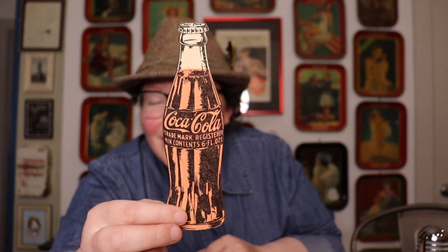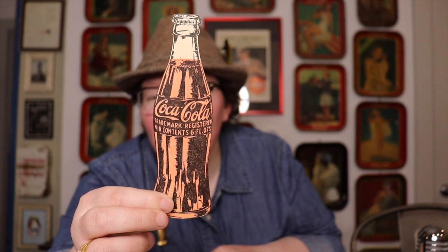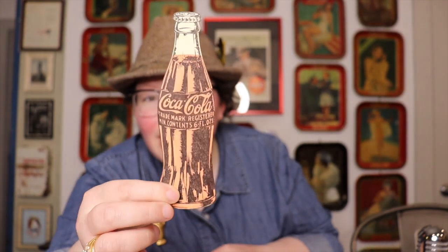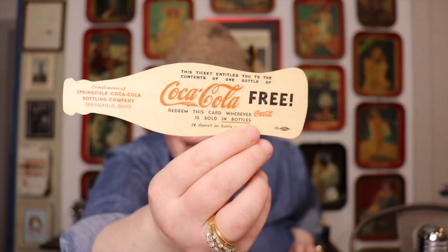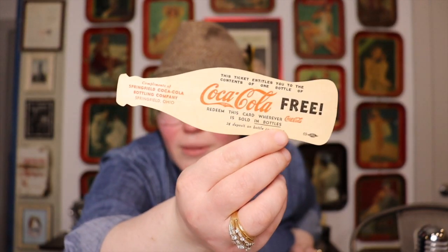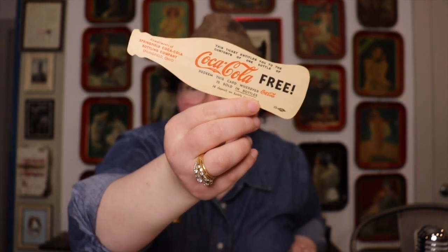Now, this is a Coca-Cola bottle, and on the back, it basically is a coupon for you to receive a free bottle of Coca-Cola from the Springfield Coca-Cola bottling plant. And of course, Coca-Cola was the master at giving away all kinds of freebies and gifts related to certain bottling plants. So this is a really neat piece to find.